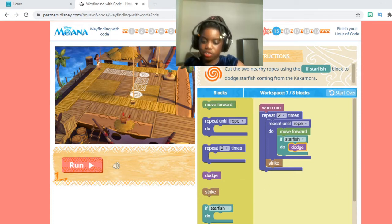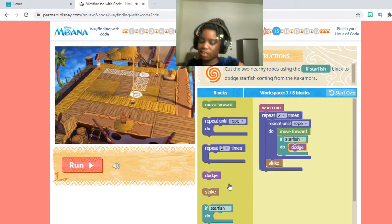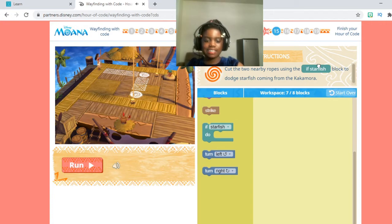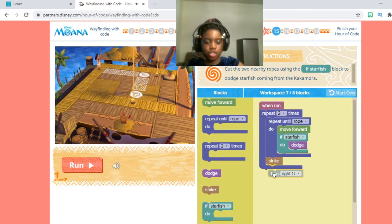And under the strike block, because they already put strike for you. If they haven't, remember to put strike right in that area so you don't get it wrong. Then what you're going to do, you're going to put a turn right. Let's just go all the way down, take that turn right, and let's move it up. Now let's put that turn right under the strike block.